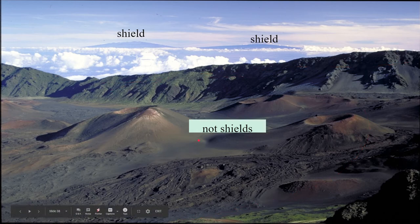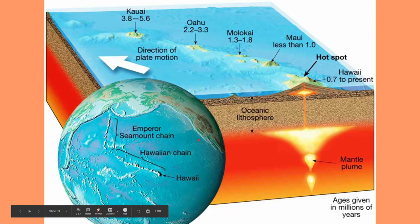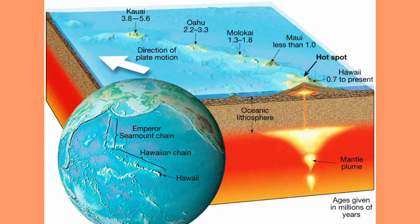These are not shield volcanoes, and we'll talk about those in a second. But I also want to talk about this. I like showing Hawaii because there's something really interesting going on with Hawaii. It is formed by a hot spot. You have this hot plume in the mantle. It comes up and then melts the lithosphere, or melts the Earth's crust, and this material comes up and creates the islands.